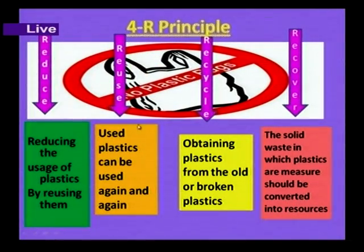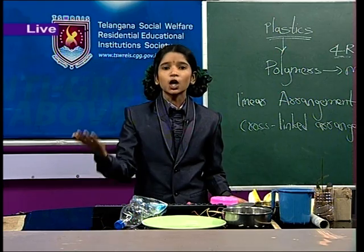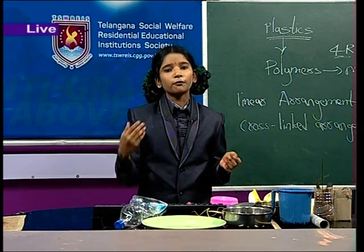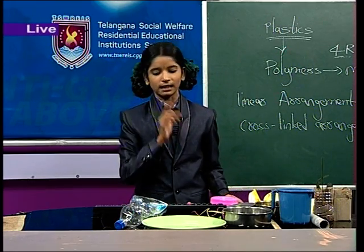And reuse. Reuse is nothing but used plastic can be used again and again. For example, friends, polythene bags. We just buy the polythene bags and throw them somewhere. But instead of throwing the plastic bags, use them again and again. If we use them again and again, we can reduce the usage of plastic easily.